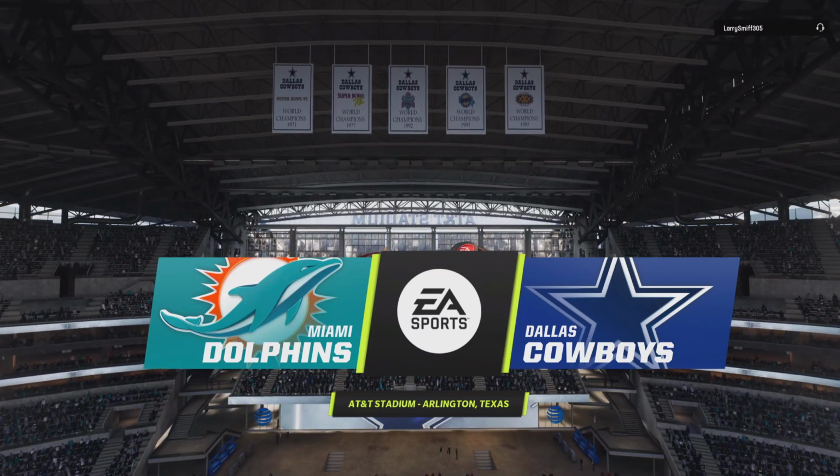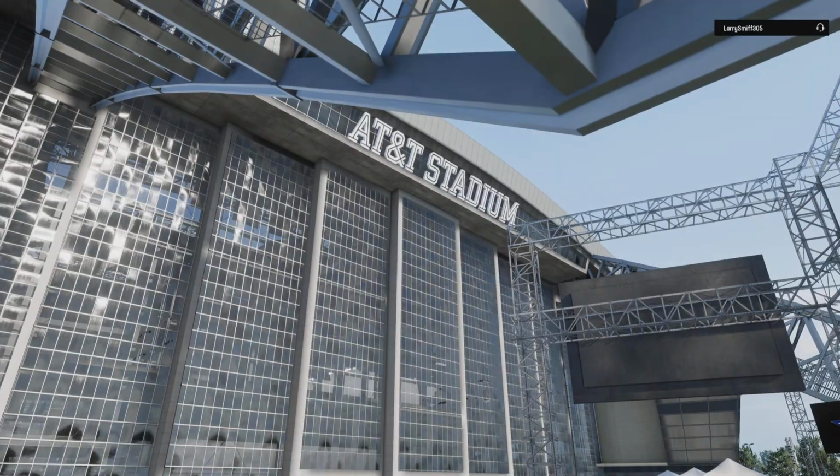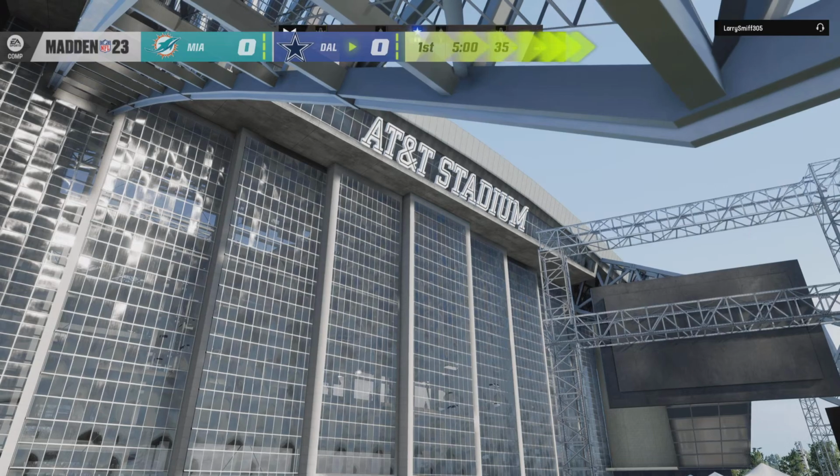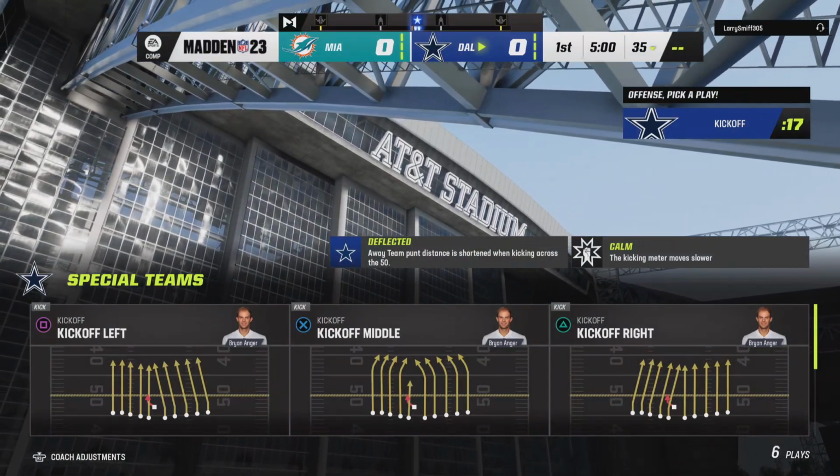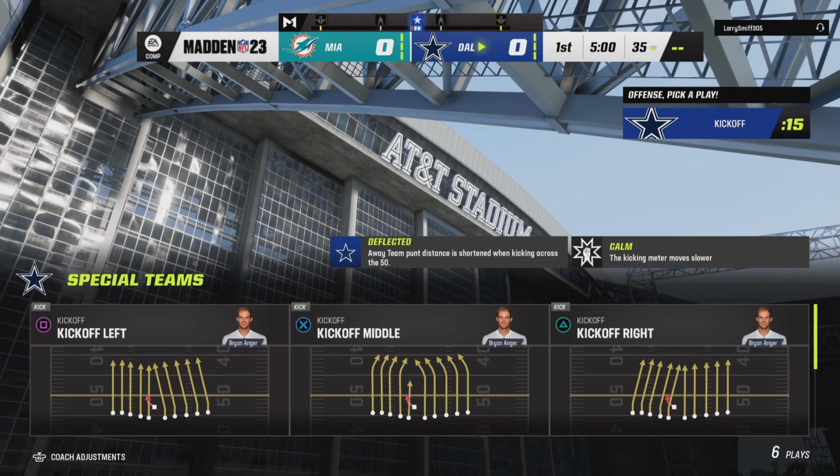Texas and the very wonderful AT&T Stadium in Arlington. Coming up, we've got a good matchup on tap between the Miami Dolphins and the Dallas Cowboys.